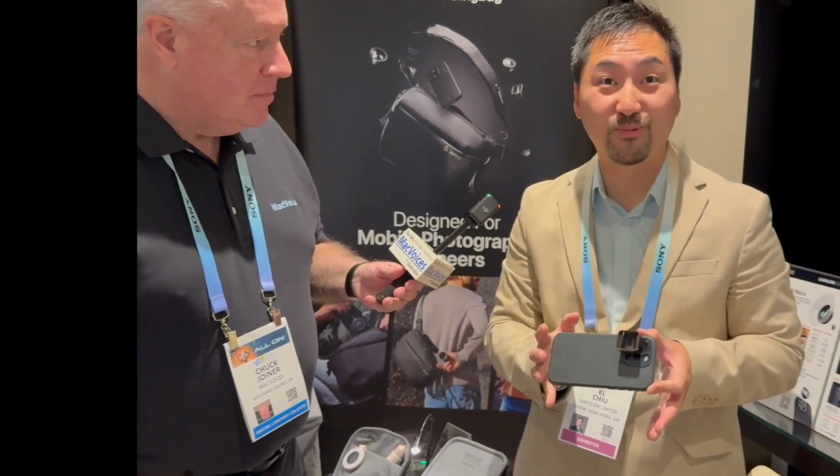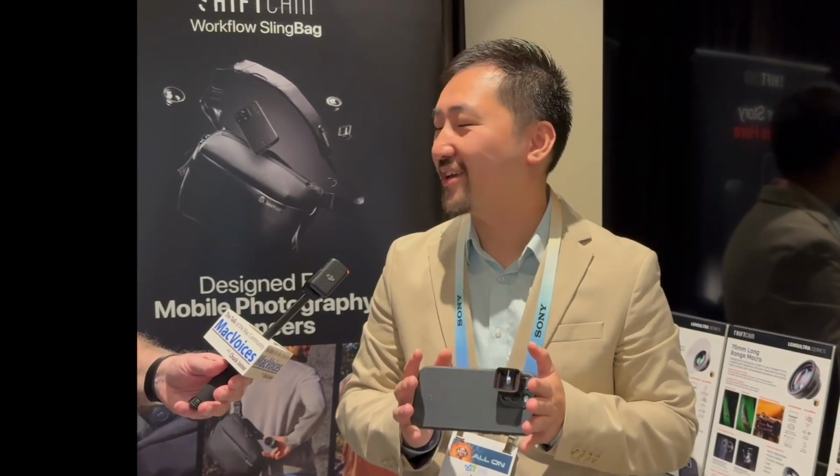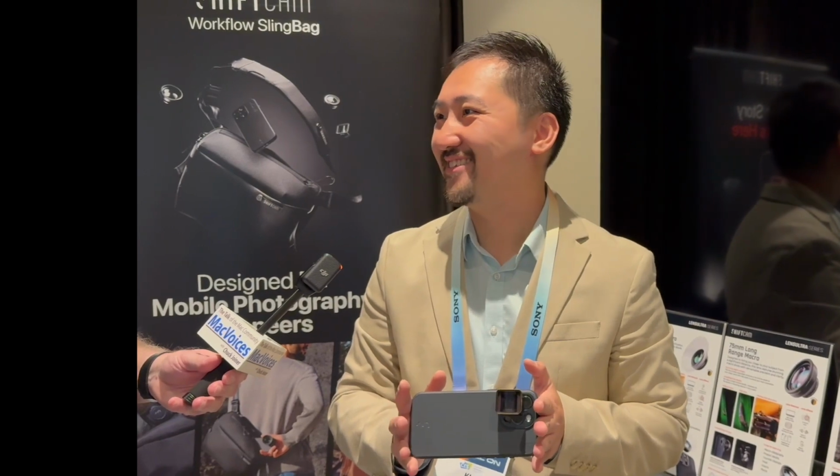What kind of pricing is there for the case itself? The case itself is around $40, around $39.99. So about what you would get for a normal iPhone case. Exactly. And this has drop protection. Yes, not to mention that this is a MagSafe case with 2-meter drop-proof protection. So this is a very good case by itself, and also what we call the camera case for mounting any of the lenses and filters that you need.